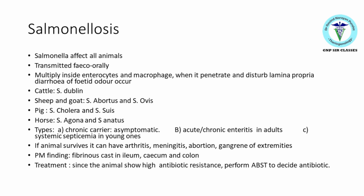Salmonellosis, caused by various Salmonella species, affects multiple animals, leading to diarrhea and systemic infections. Diagnosis and treatment are essential for control.